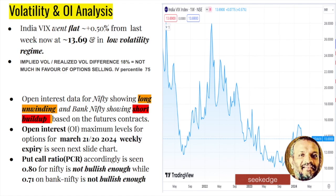India VIX, the volatility index, the fear and greed index, had a flattish close despite the fact that the market had fallen sharply. An absolutely flattish close, below 14.30 is what has happened, which is deviating from what was expected. When the market falls like this, it should have risen to the 16 or 15 levels, but it didn't happen. So probably that gives hope that this fall may be followed by a bounce up.